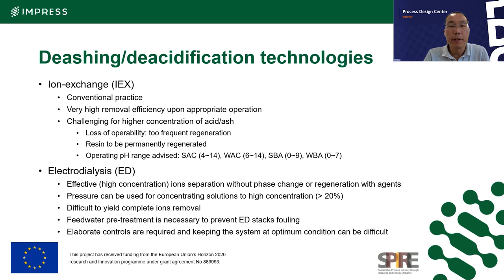The operating pH value advised is between 4 and 14 for strong acid cations, and between 6 and 14 for weak acid cations. For the strong base anions, it's between 0 and 9, and for the weak base anions, between 0 and 7.